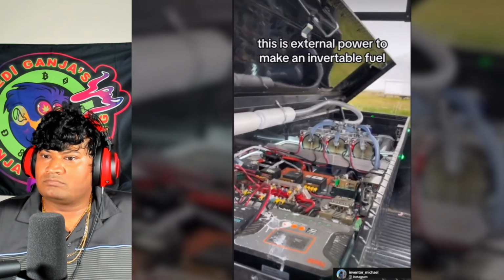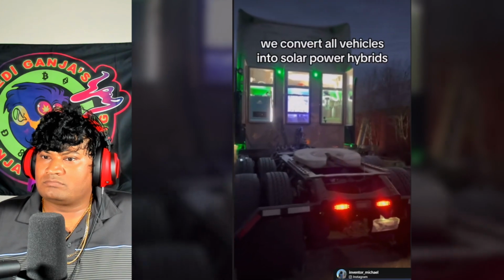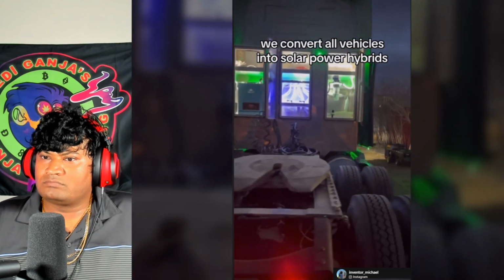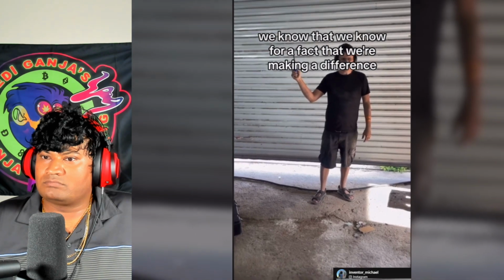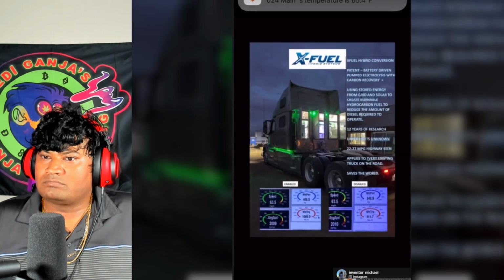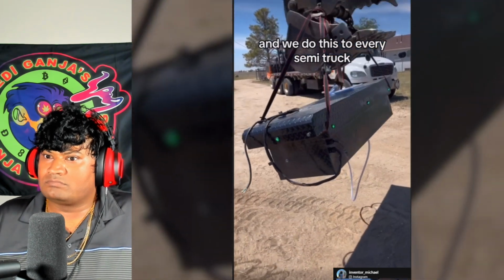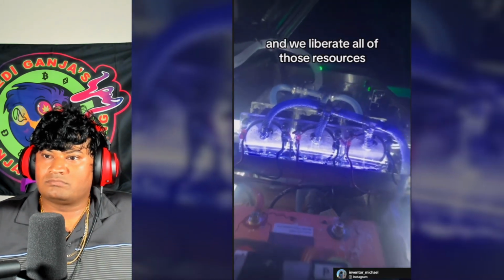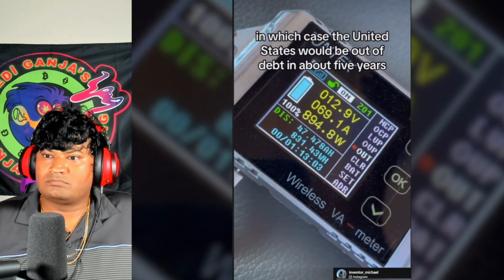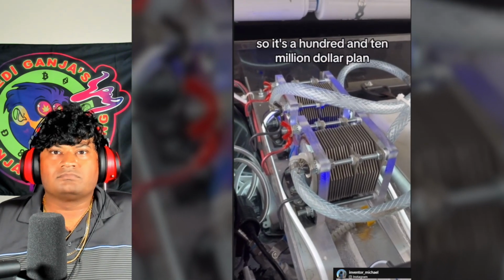This is external power to make a burnable fuel, and we convert all vehicles into solar power hybrids. So we've proven that it works. We know for a fact that we're making a difference. We do this to every semi-truck, every pickup truck, every minivan going down the road, and we liberate all of those resources, in which case the United States would be out of debt in about 5 years. So it's a $110 million plan.